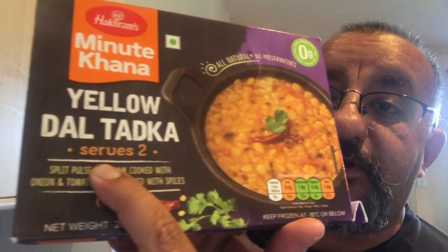I've never tried it before. But I've heard Haldiram's is a good make. So this is frozen yellow tadka dal, yeah? And I can't get the spellings right now. Serves two, I'm guessing, yeah? Or serves two, yeah?